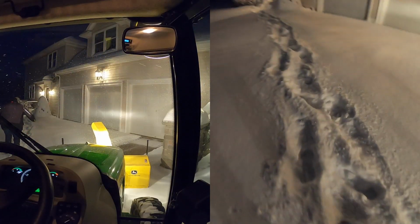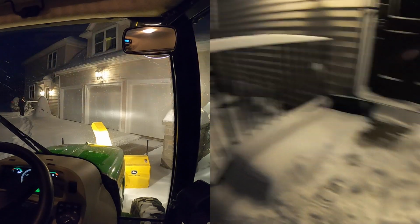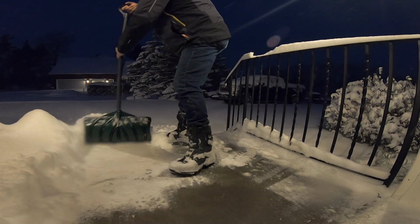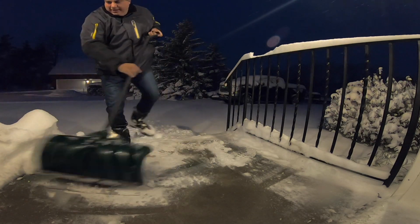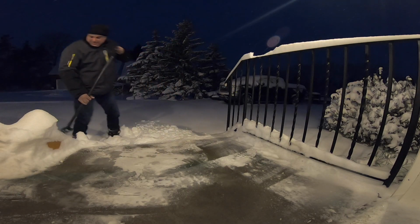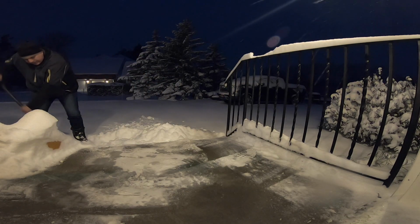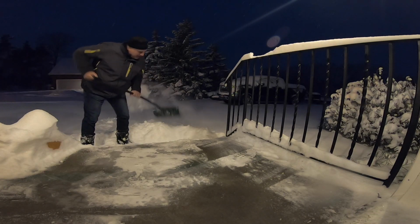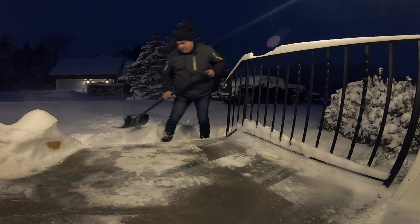Not a blizzard by any means, but wanted to show you how deep the snow is. And how deep it is up here. It's November 12th. We left the pumpkin up there. Charge of pumpkins around the house. I like to shovel the snow a little bit away from the first step because I don't want to hit it with the snow blower and chip it. I think 5,000 pounds, the weight of the tractor and the blower, I think something's going to give.